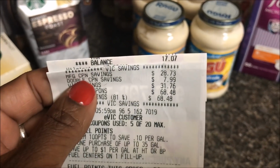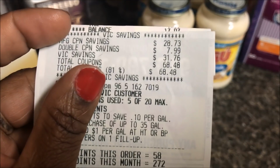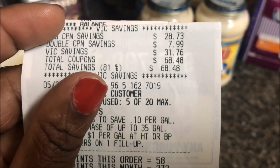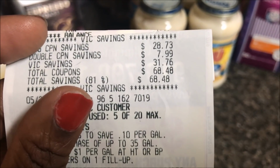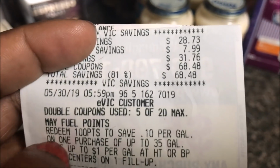Alrighty, you guys, so my balance was $17.07. Manufacturer's coupons, I had $28.73. Double coupons at $7.99. Big savings was $31.76 for a total coupon savings of $68.48, and I had 81% savings.